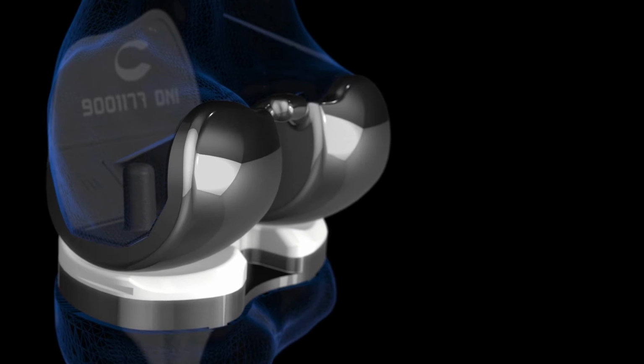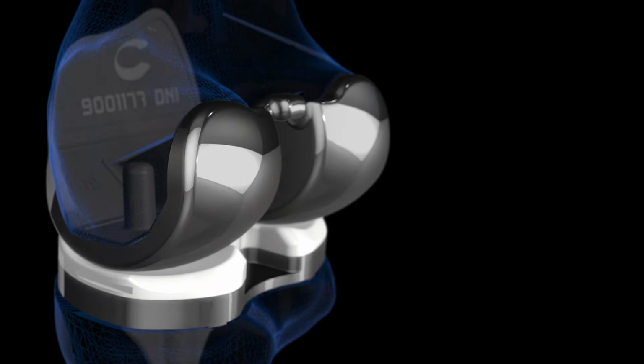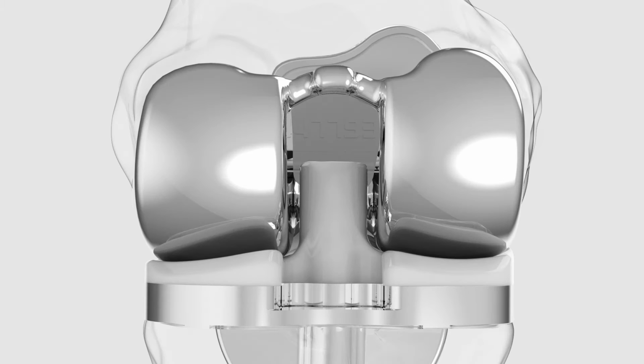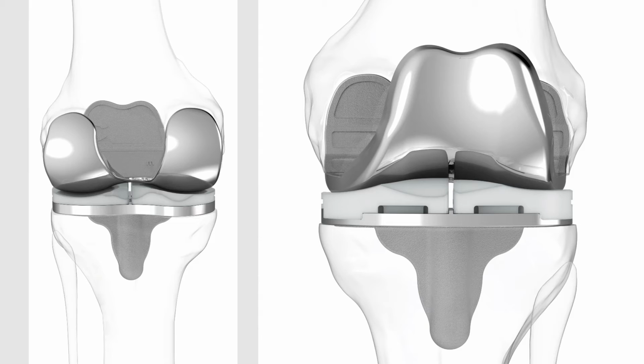So this is the first major improvement that we've had in 50 years of knee replacement design. Everything else has been incremental. This is the conceptually new design based upon patient desire and functional outcome goals. Hugely important.